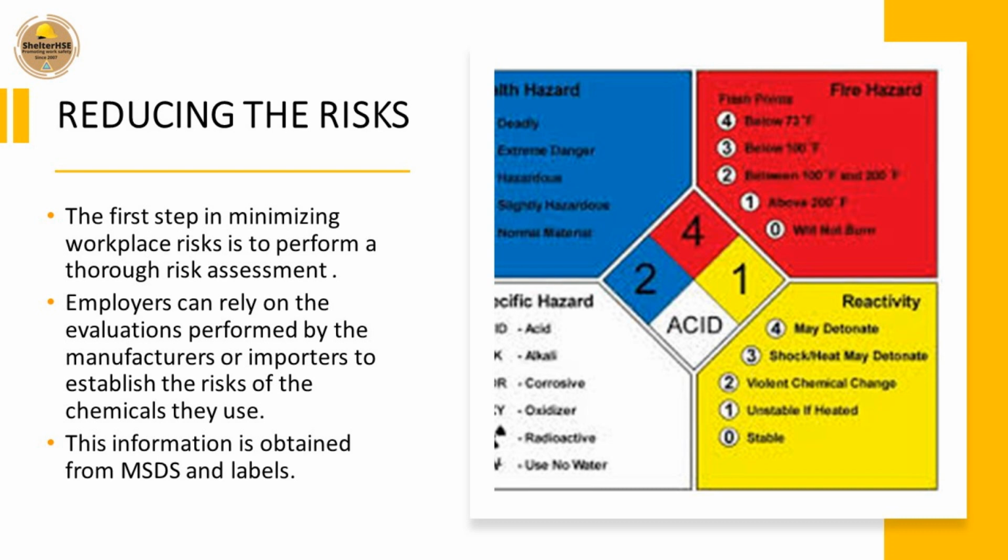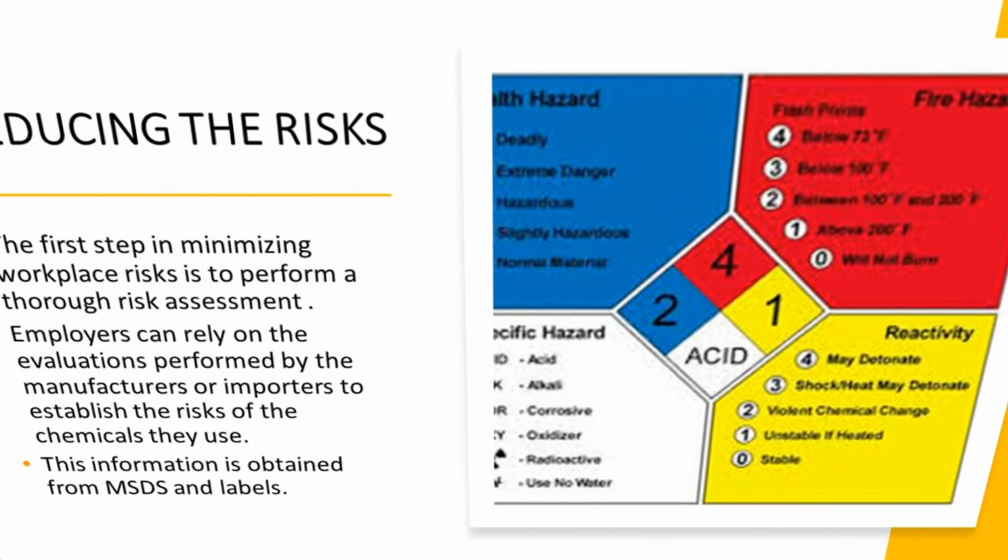Employers can rely on the evaluations performed by the manufacturers or importers to establish the risks of the chemicals they use. This information is obtained from MSDS and labels.